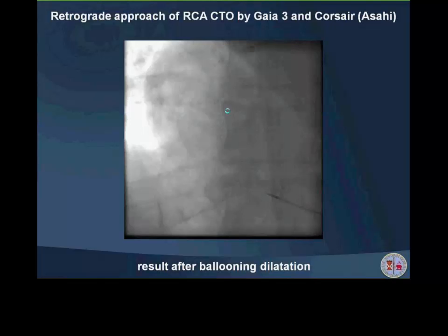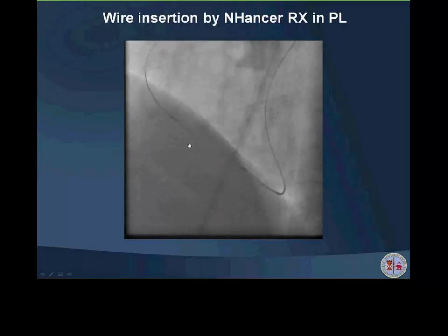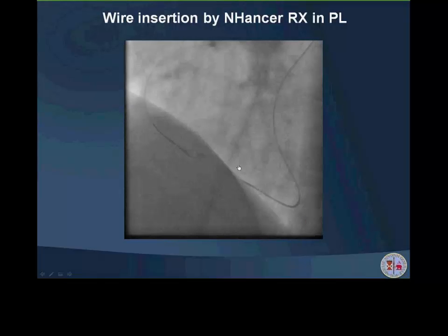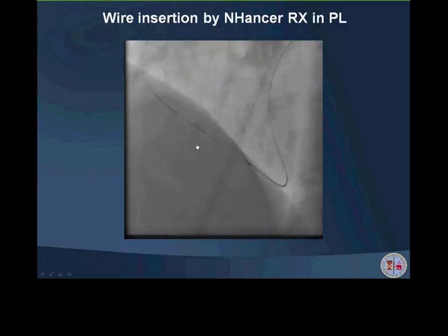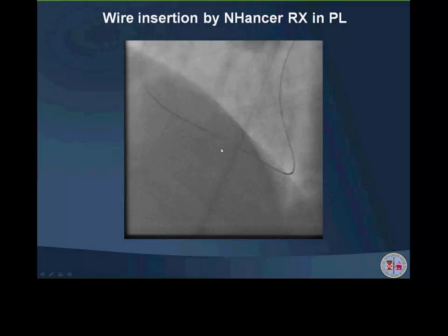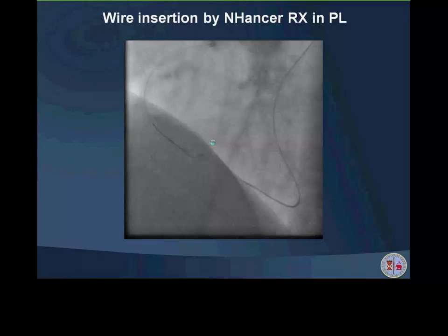So once again, we use the dual lumen catheter, as you can see here, and we are basically advancing the wire, which is, of course, the Sion wire, into the PL branch. And you can see here, very interesting, that we are able to navigate and to advance the wire very close to the carina. This is a very interesting point, because as we know, treating bifurcation, we should be able to advance the wire as distal to the carina as possible. And in this live case, you can see that advancement was very close to the carina.